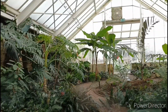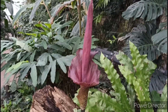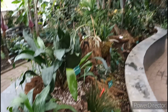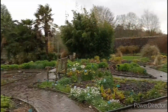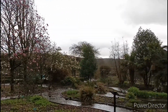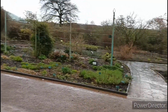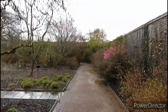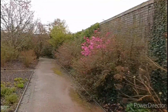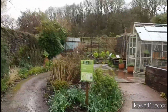Another greenhouse. It's nice. This is a lovely plant, eh? A couple of nice trees. Palmyra there. And bamboo. Another one in here. Beautiful little greenhouse.